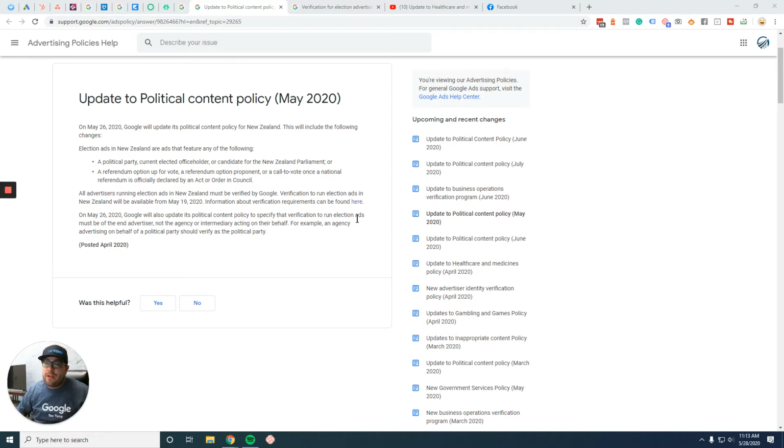Anyways, this particular update is another political update as well, but this is mainly affecting New Zealand. Pretty much the basis of it is all advertisers running elections in New Zealand must be verified by Google. These elections start from May 19th, 2020, moving on, which, it's the 28th right now. So these are in effect as we speak.